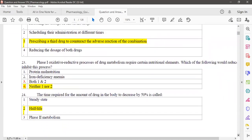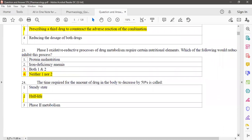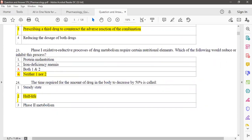Phase one, the oxidative reductase process of drug metabolism, requires certain nutritional elements. Which of the following would reduce or inhibit the processes? The phase one oxidative reductase process.